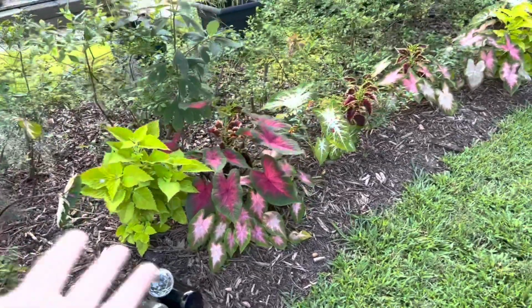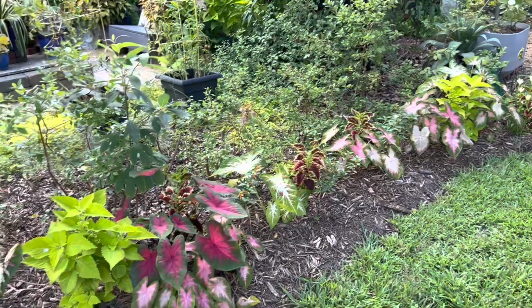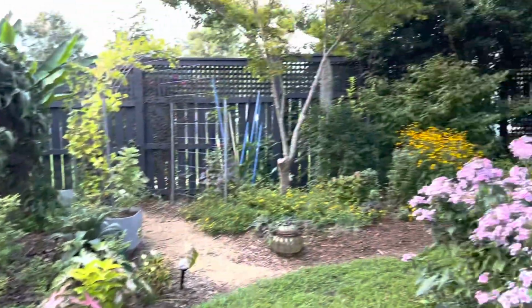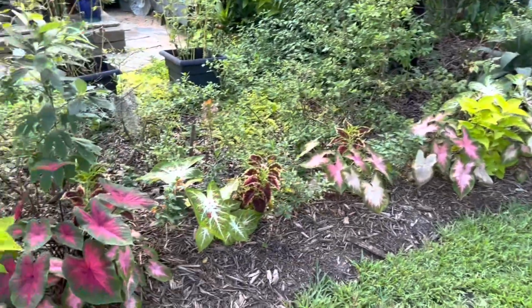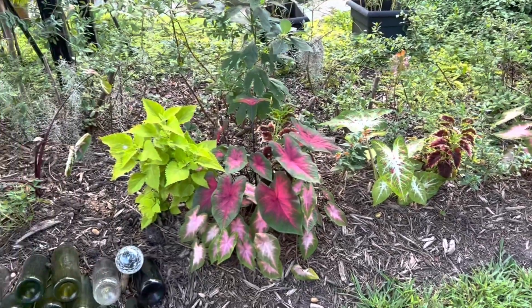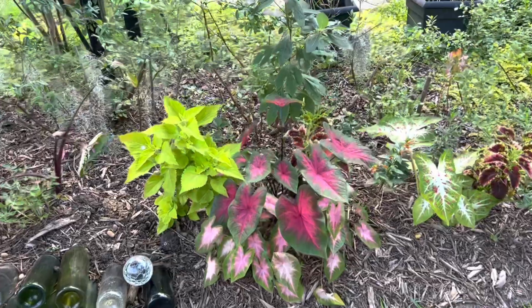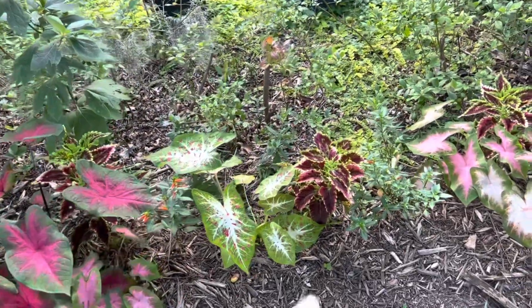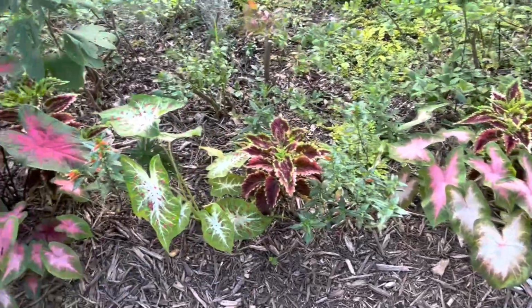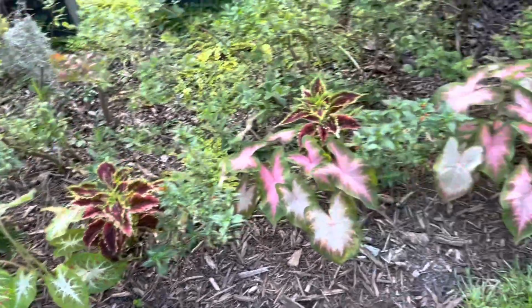And this still gets some shade. This border, since I pruned a lot of the trees up, is a lot more sunny. And they've just done so well, and they really haven't needed a huge amount of water. And of course, mixed with coleus and Koofia. The deer have been eating the Koofia, but it's finally coming out.